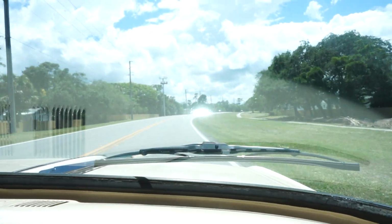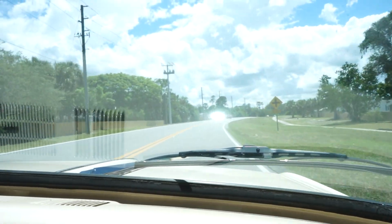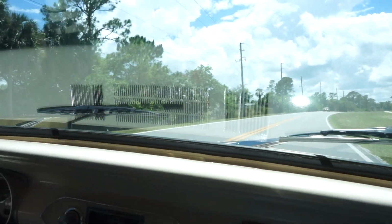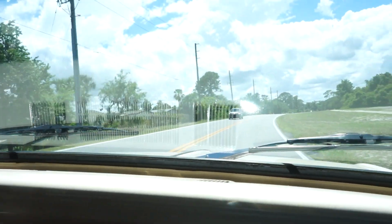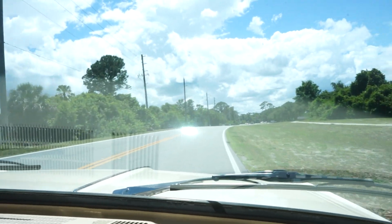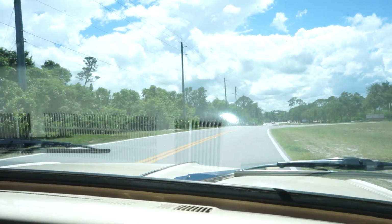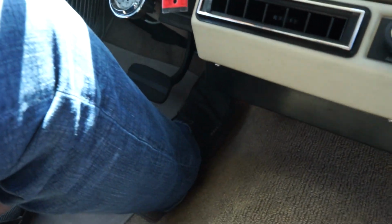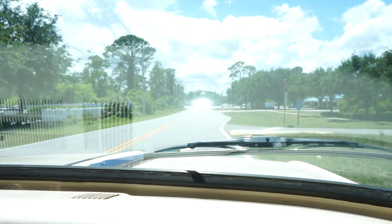Gonna look in my rear view mirror here and check out the brakes. Brakes stop like they should. Now keep in mind, they are not power brakes, so it does take a little more effort. I'm used to them. To me, they stop just like power brakes do. But the brakes do work and they do function nicely.